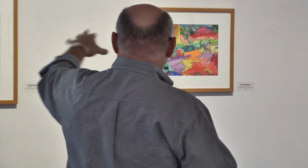So I'll usually start at the top and work down, but it's not like I always start with the same color. It just depends on my mood and physically what's in reach.